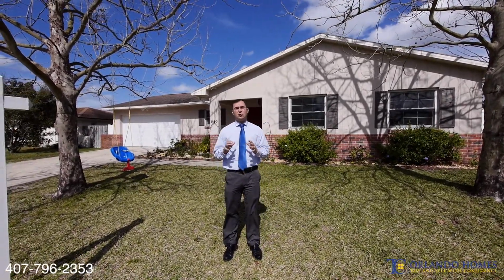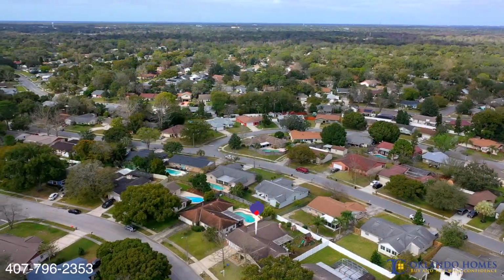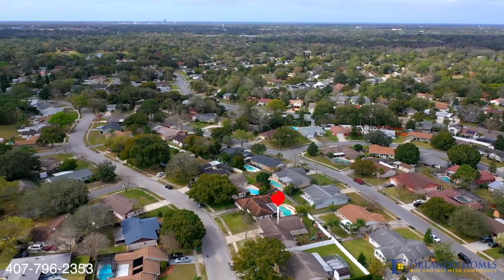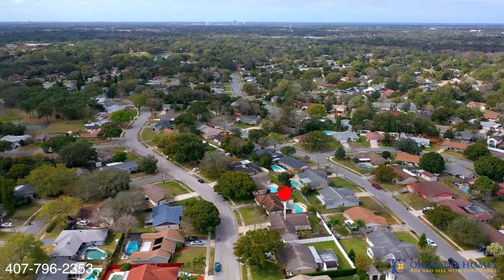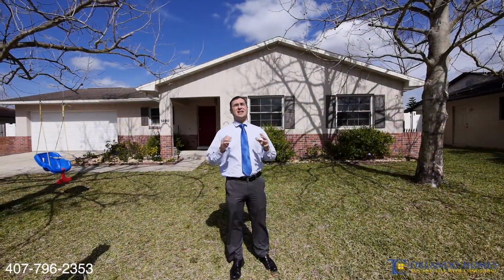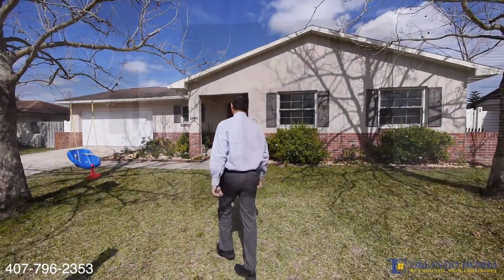We're located in a nice, quiet neighborhood, Sterling Park, Deer Run area. You're close to the local elementary and middle schools. And you're just a short drive from 436, which gives you all the shopping and dining experiences that you need. Come on in, let's take a look together. You'll be glad you did.